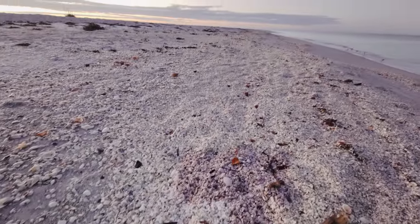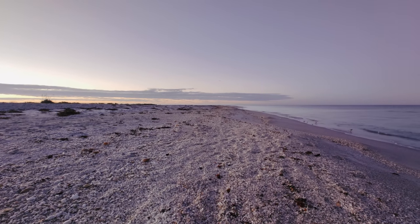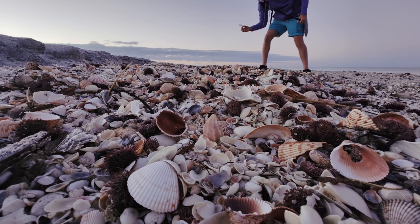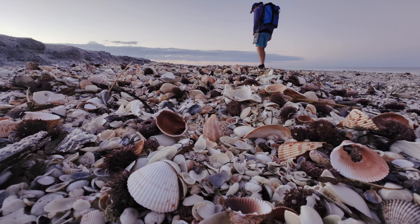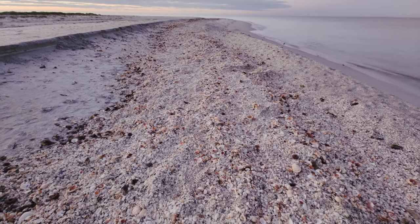In all my years of shelling at this location, I don't think I've ever seen drift piles like this. This is insane. There was a big storm here the other night, so that's probably why. Nice angel wing. One more shot of this insane amount of drift. This is all shells, freshly washed up.